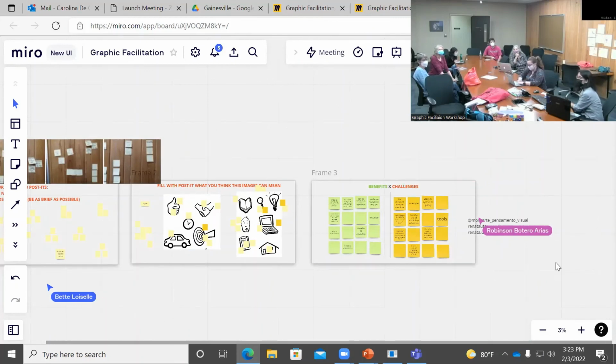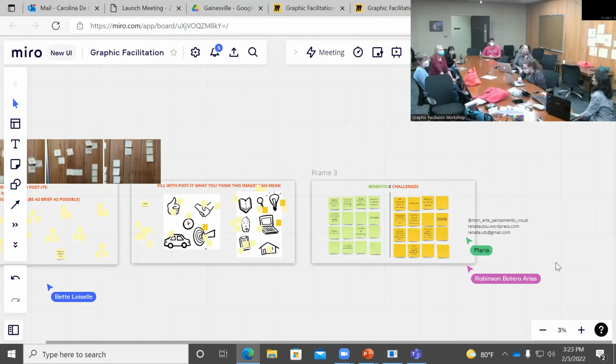What I've been seeing here during this period in the US is something that maybe can dialogue with graphic facilitation. I found a professor at FIU who works with visual methods. I'm trying to remember his name, Vargas, something Vargas. I don't remember exactly. And I found a professor who is offering a course about art and ecology.